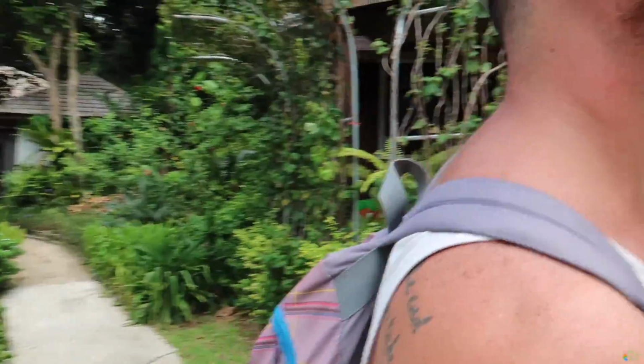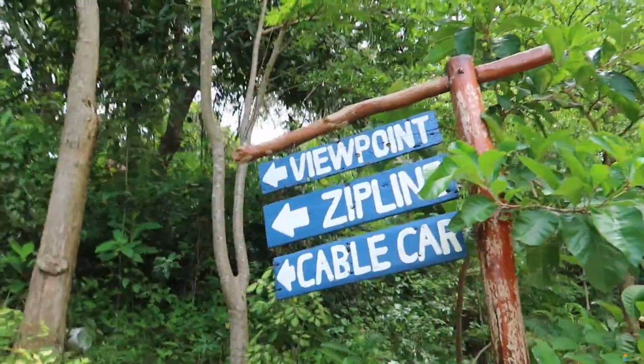Here we go. I've never ziplined. You've never ziplined? I've skydived twice, but I've never done ziplining before. Oh, I'm so stoked. Yeah, I'm excited. Ziplining adventure! Woo! Oh, here it is, viewpoint zipline cable car.